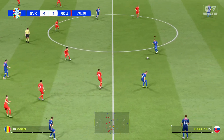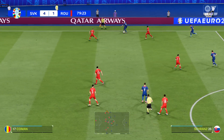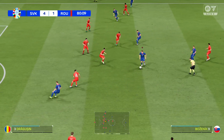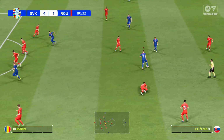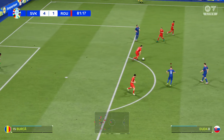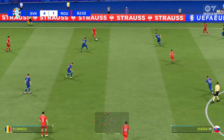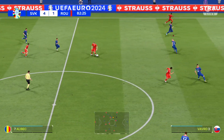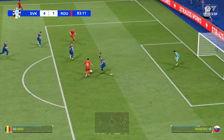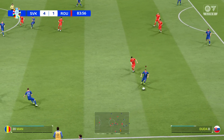Harazlin. Stanislav Lobotka. Ivan Schrantz. Bojanic. And on to Kutska. Just the challenge that was required. Banku. Alibek. Counter-attacking, very much an option. In with a chance. Sliding in and winning the ball.